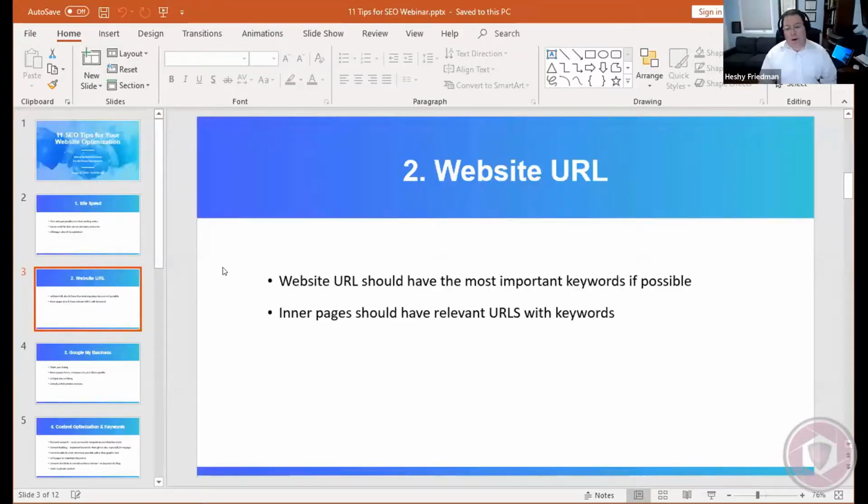Okay, the next thing I have here I'm going to share with you is website URL. Now, this doesn't only apply to Google. I'm going to use the word Google because that is by far the most popular search engine. But most of these principles also apply to search engines like Bing. But again, practically speaking, we're dealing with Google here because that's what people are using.